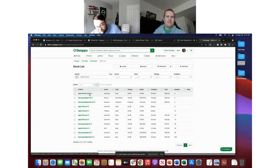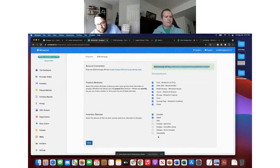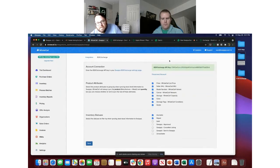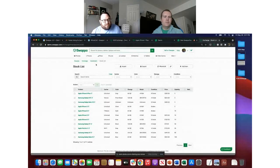But that's all you'd have to do. And if you've got inventory, when I was over here, I can create my own inventory statuses. So I could make an inventory status that said Swappa B2B or whatever it was, and click that, and once a day it's going to go in and pull that and just auto expose it so that it's out here in the exchange and people can see it. So that's how that works.